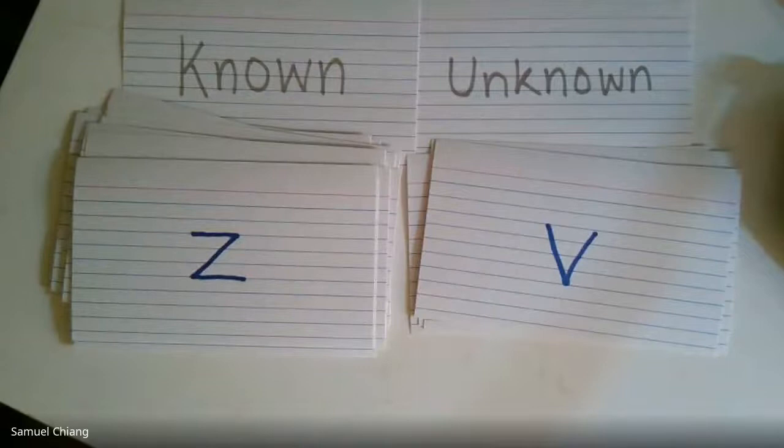Good. Almost done. Z. Okay, so I finished the alphabet. If you wanted to do other things as well, I could also say, all right, I'm going to show you some things. Can you tell me the shapes?